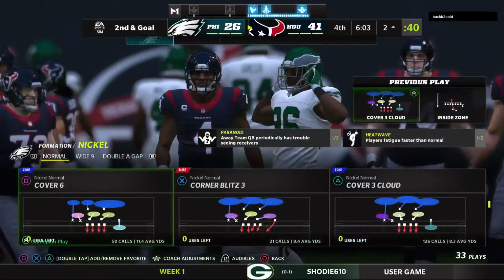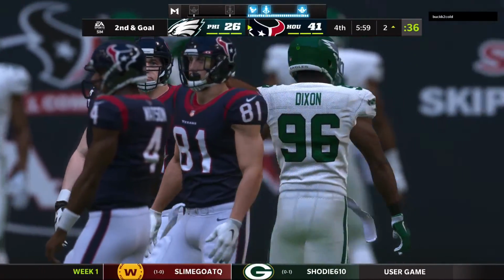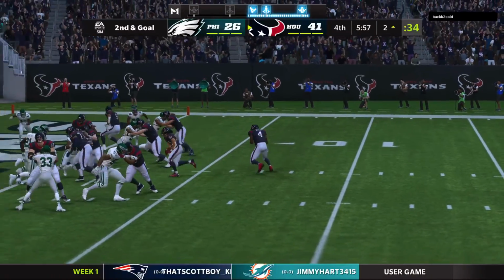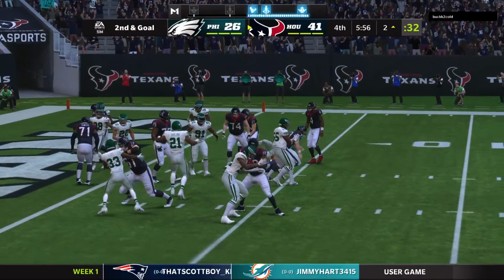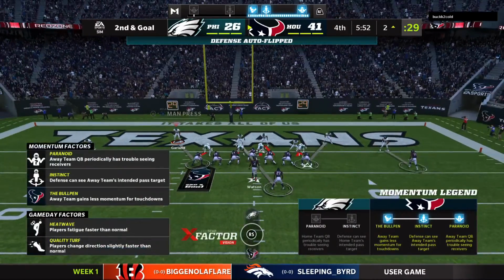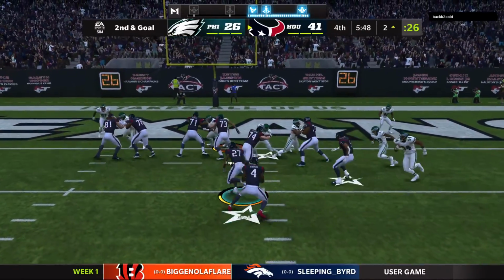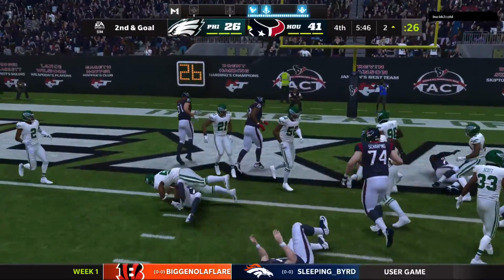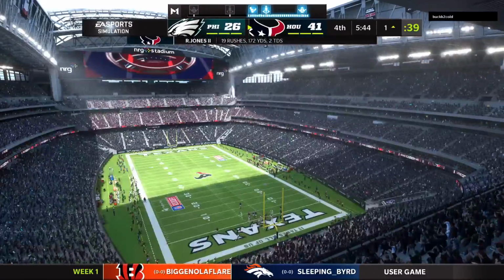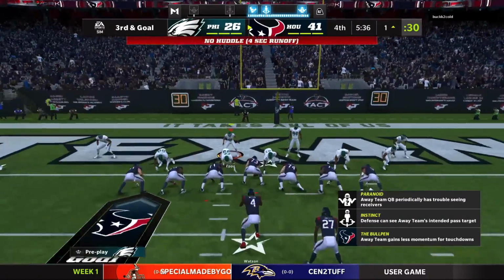Only a yard that time, second and goal. That run didn't get very far, and when you're looking at his dimensions, he's a little bit on the smaller side. He's counting on the big guys up front to escort him in, and they couldn't create any kind of space for him, could they? Yeah, didn't get the push they needed. Jones, and they will stop him after a fairly minimal pickup. What a stand this would be if they can get the stop here.